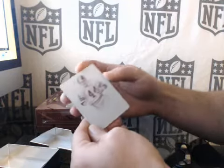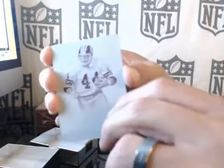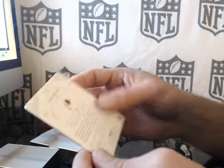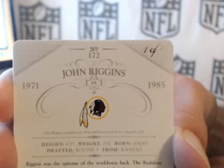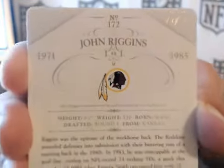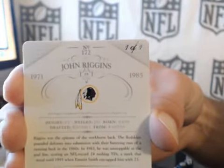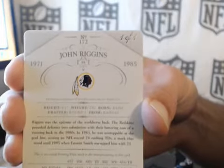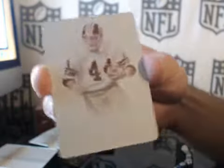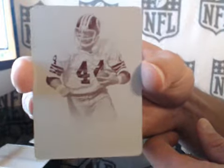I believe that's Mr. John Riggins right there. But I better check that to make sure. Yes, it is. 101. John Riggins printing plate. Another 101. How about that? Wish it had an auto on that sucker.